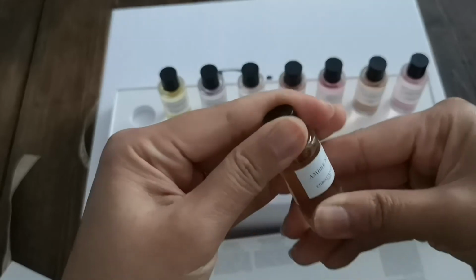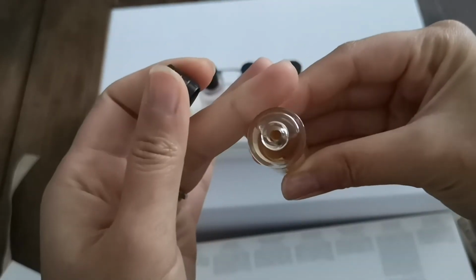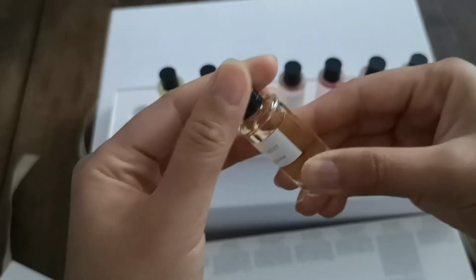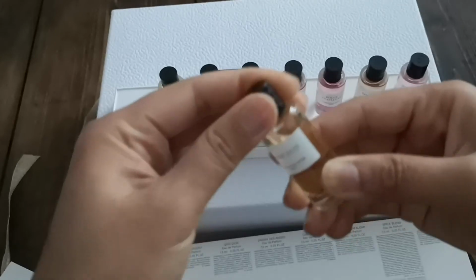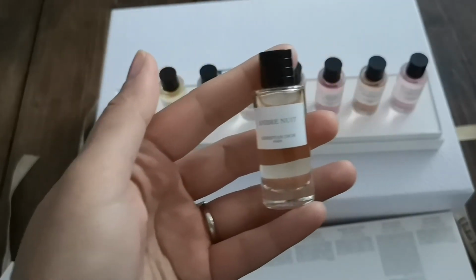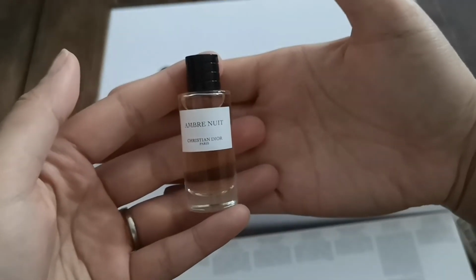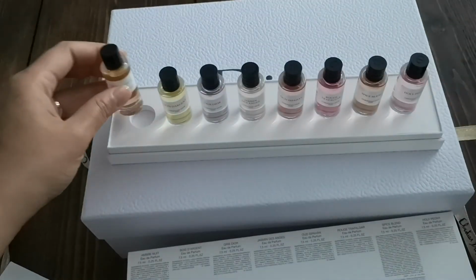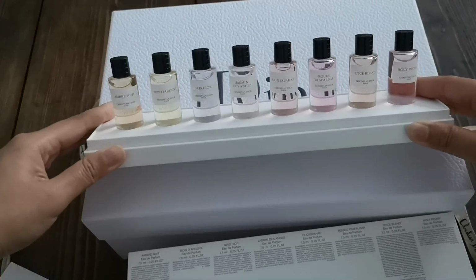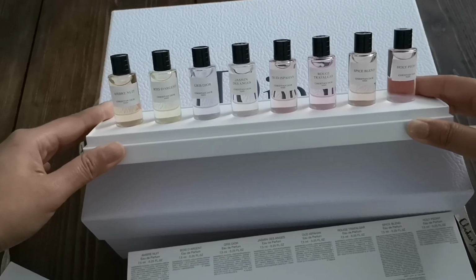And you can just open it, and then there you go. If you have a vaporizer or a little, how do you call it, the travel perfume dispenser, is that how you call it? Then you can definitely use that to put one of these. So there you go, your perfume samples.